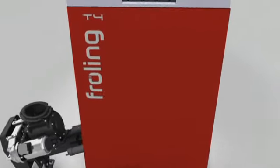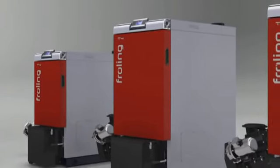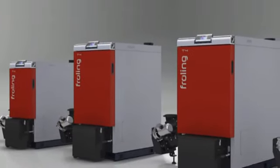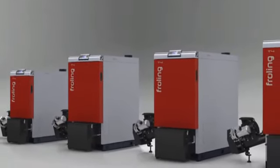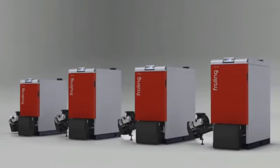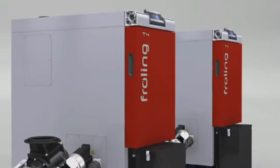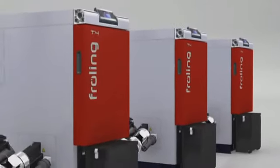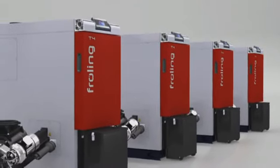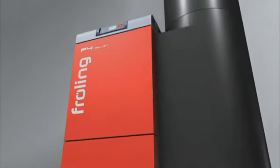From agricultural buildings to single-family dwellings and multiple-family dwellings, from low-energy houses right the way to buildings with higher energy requirements, Froling's T4 always offers just the right solution for maximum comfort and convenience in outputs ranging from 24 to 110 kilowatts. Several T4 boilers can even be cascade-connected to supply heat where demand is high. It's also possible to combine this system with a Froling P4 pellet boiler in a cascade installation.